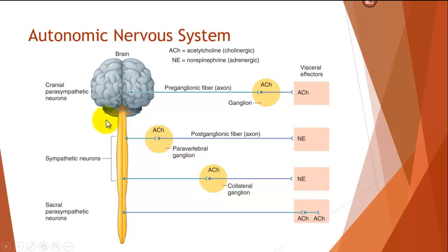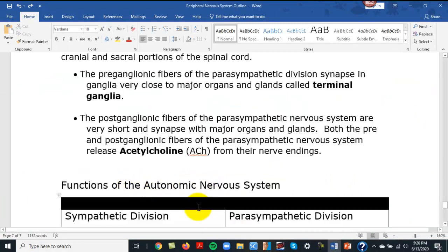The parasympathetic division, see, they have these long preganglionic fibers. Now, when they do synapse in ganglion, these are called terminal ganglia because they're practically right next to the organs. And they actually release acetylcholine. So these are all cholinergic fibers. And then these would be adrenergic. But the parasympathetic is all cholinergic. And this one's just showing it going all the way out to an organ, synapsing with another neuron, and it's very short to another organ. Okay, I hope that's not confusing.